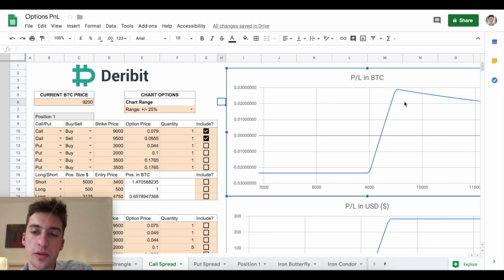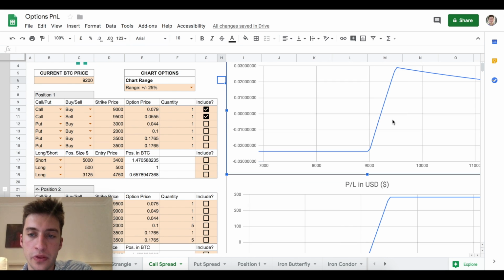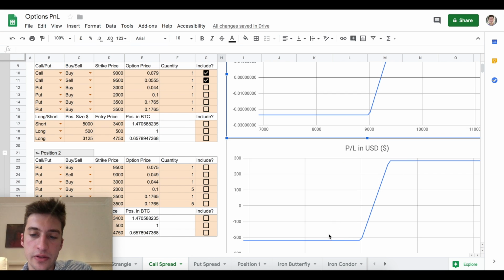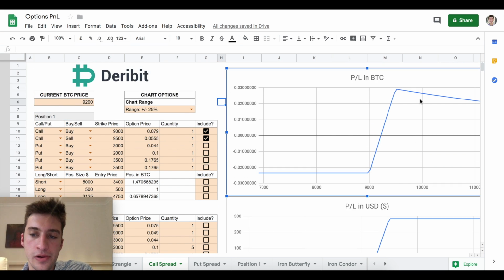So with this kind of setup, really what you have are great profits around here and just a potential max loss here. Remember, this is the graph in BTC and this is the graph in USD. So that's why it looks this way, as you can see here. So that's all fun and dandy.